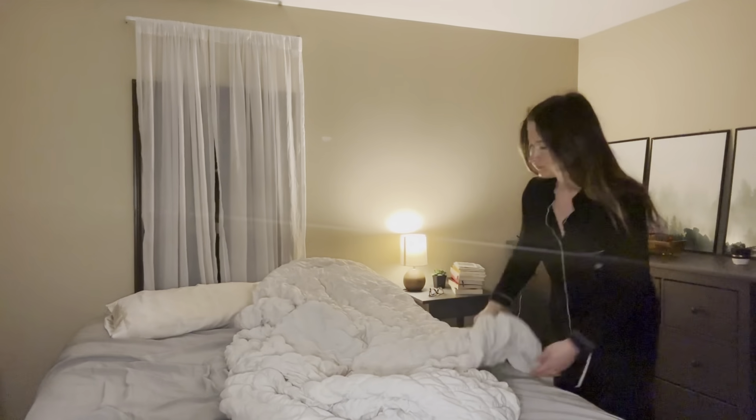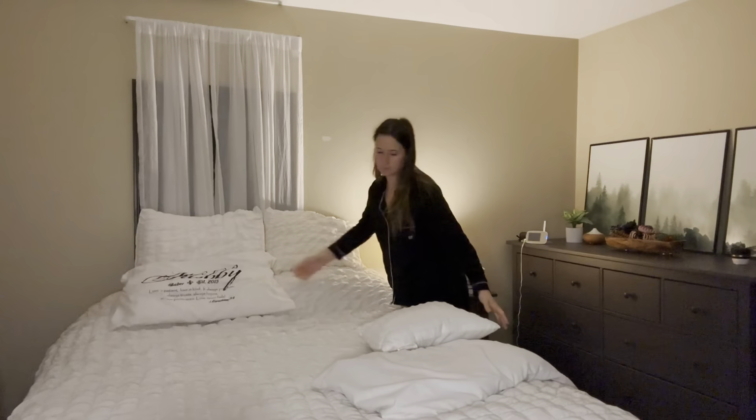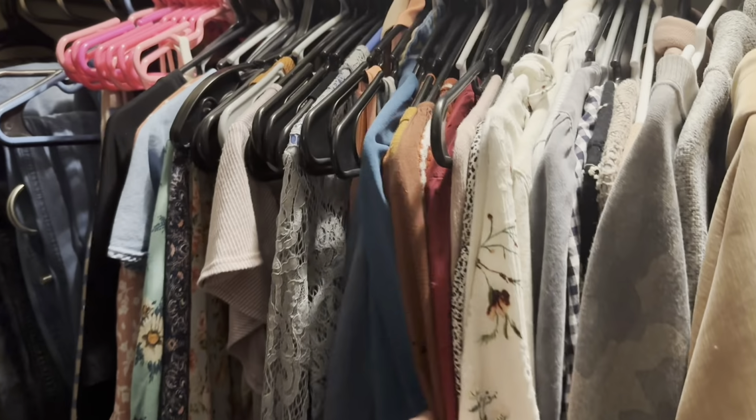Then I'm heading back into my bedroom to make my bed. This sets me up for a really great day. Whenever I have my bed made, I feel good and I feel ready to take on the day. Now it's time to get dressed for the day. I always make sure to do that next so that I'm not doing it whenever my kids wake up.